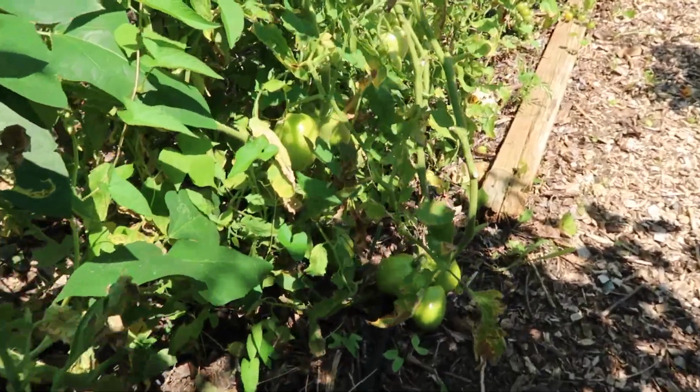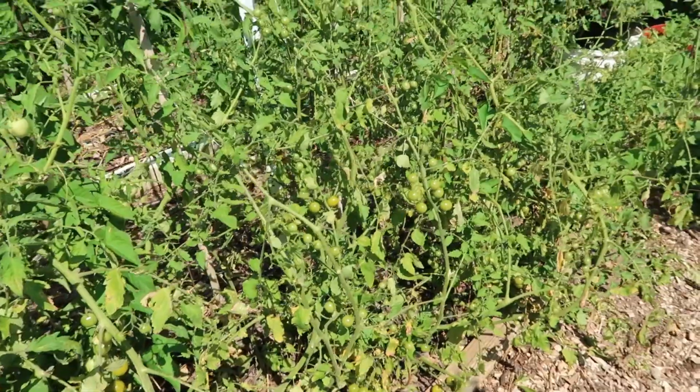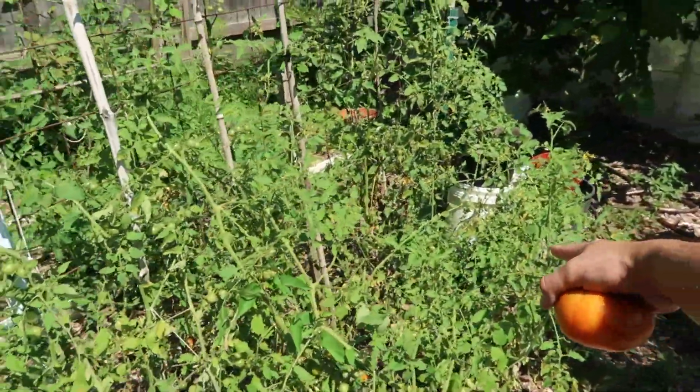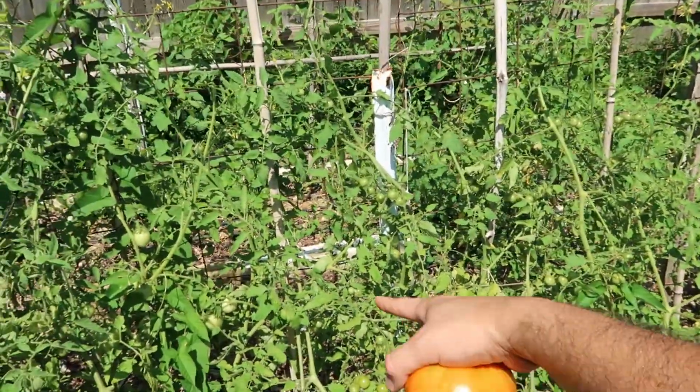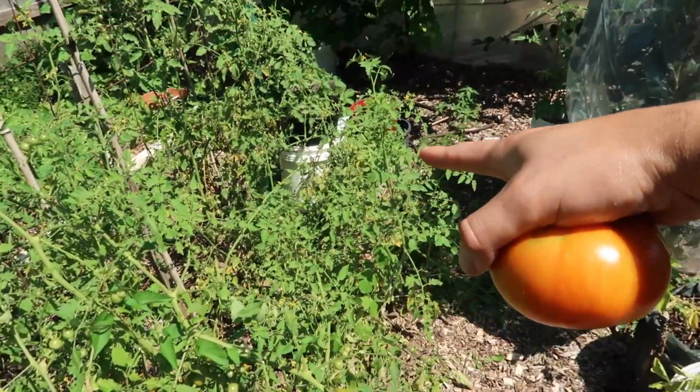This year I got a little lazy, and I haven't been trellising them as much as I have in previous years, but it turned out to be okay because the only thing I'm growing on this row is tomatoes, and the whole row is about 30 inches wide. So the plants are taking up the whole space.